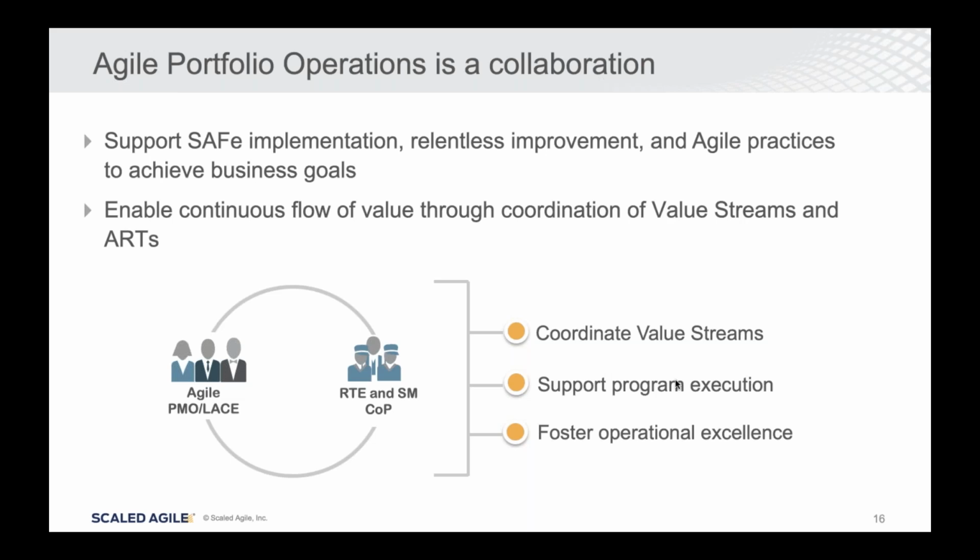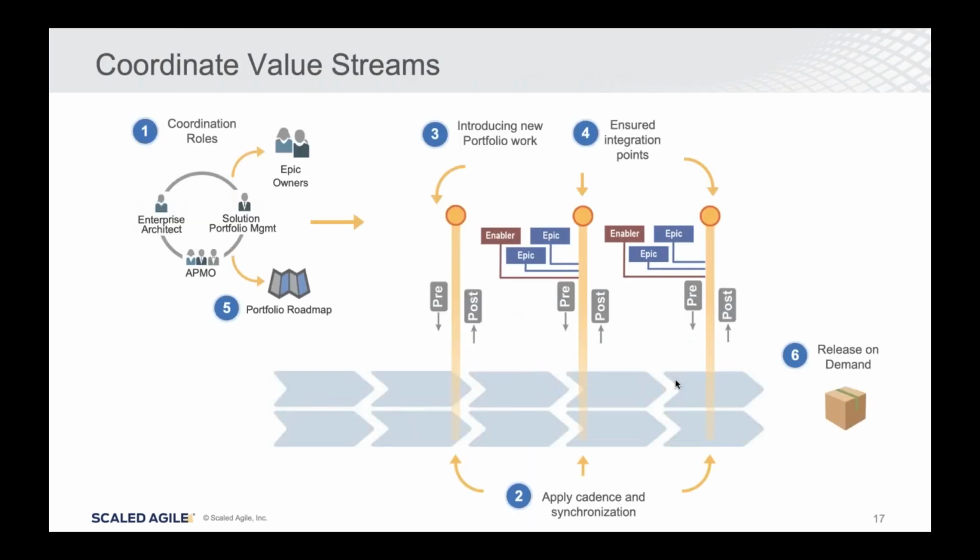Supporting program execution is helping folks get through all the internal hurdles around delivery and moving work forward, and driving operational excellence. Go ahead and move on. This coordination of value streams has to do with things like the timing of work intake, the timing of integration across value streams, and the timing of release activities. Having a synchronization and cadence to the organization is a central, foundational element of SAFe, and it applies at this level as well.